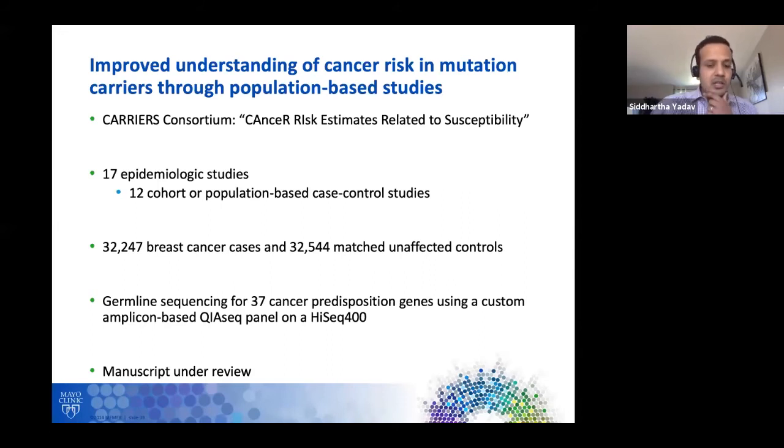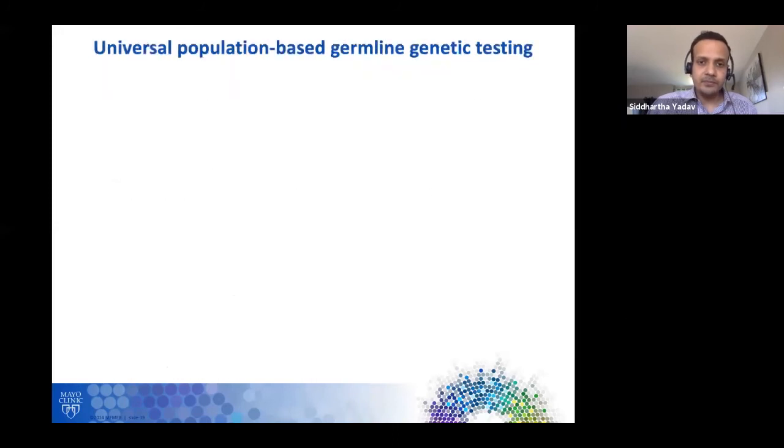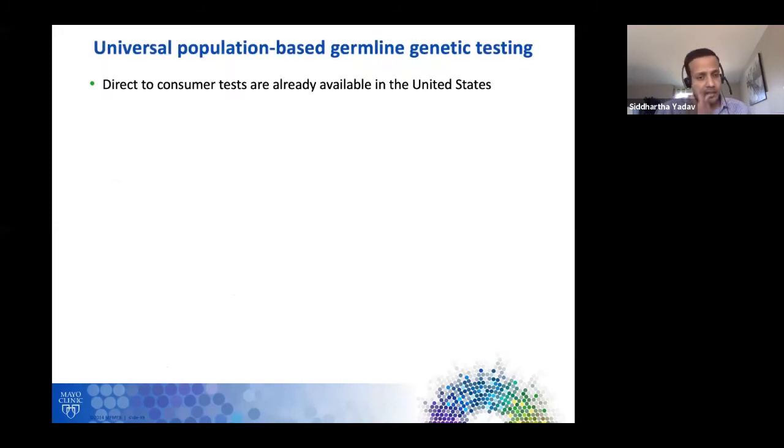That manuscript is under review right now, and we should shortly have the data within the next month or 2, I would think, which will also improve our understanding of the risk of breast cancer in mutation carriers. And then, from a future direction perspective, I think there is a call for more expansion in genetic testing.